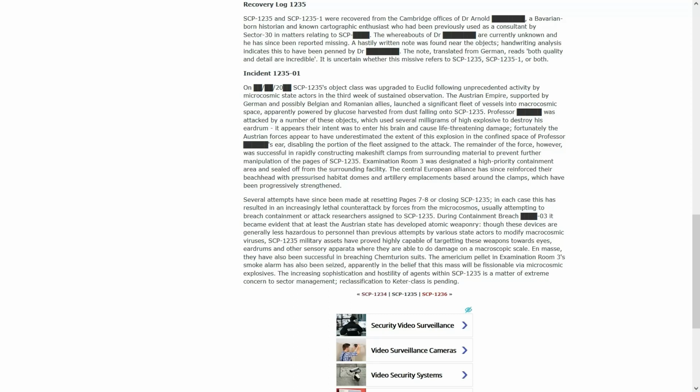Examination Room 3 was designated a high-priority containment area and sealed off from the surrounding facility. The Central European Alliance has since reinforced their beachhead with pressurized habitat domes and artillery emplacements based around the clamps, which have been progressively strengthened. Several attempts have since been made at resetting pages 7 or 8 or closing 1235. In each case, this has resulted in an increasingly lethal counterattack by forces from the microcosmos, usually attempting to breach containment or attack researchers assigned to 1235. During Containment Breach Blank 3, it became evident that at least the Austrian state has developed atomic weaponry.